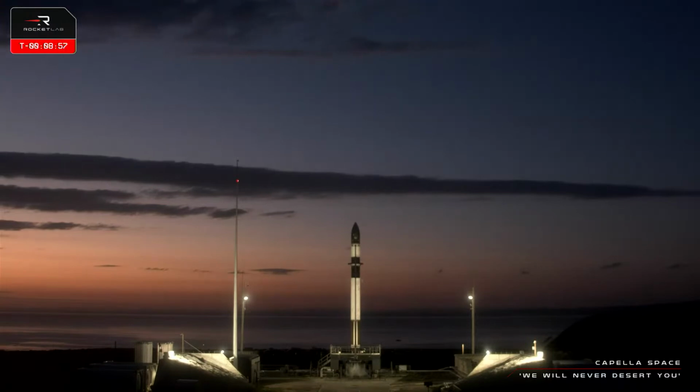At this point in the mission, the second stage will cruise along for a couple of minutes before we reach the next milestone, the battery hot swap. We'll explain more about that step when we get there. After a few more minutes, Electron's second stage will have carried the Capella payload to its apogee, or the highest point in its orbit above Earth.